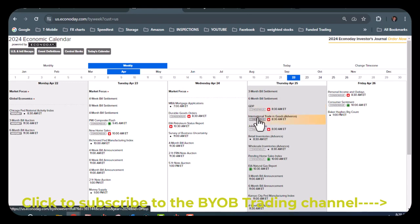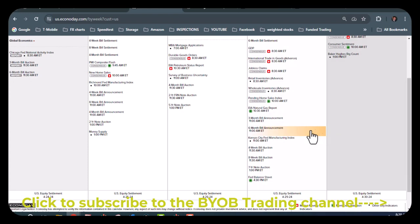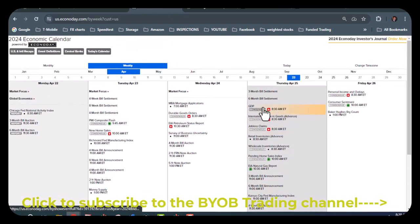Along with GDP, we're going to have international trade and goods at 8:30, jobless claims at 8:30, retail inventories at 8:30, wholesale inventories at 8:30, pending home sales at 10, and at 10:30 every Thursday, a natural gas report. And then we got personal income and outlays on Friday, consumer sentiment at 10. But the main event is GDP.